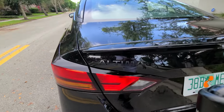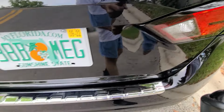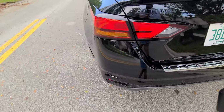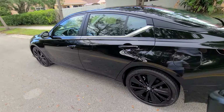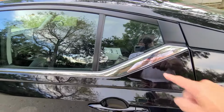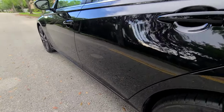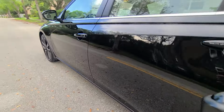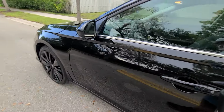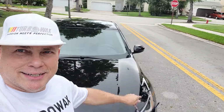This is the Altima Midnight SR. Why did they put that chrome thing there? Beyond my comprehension. And this other chrome here, but nevertheless, it is what it is. And here she's all done, picture perfect. All right, and there she is.